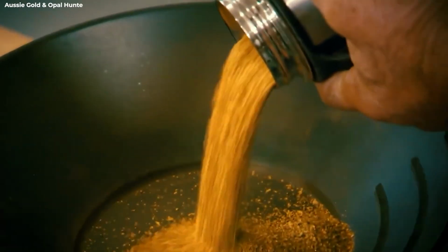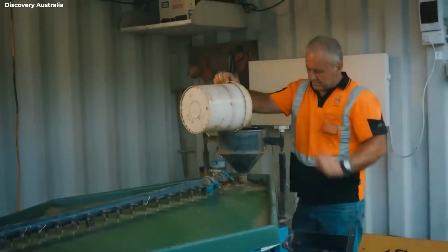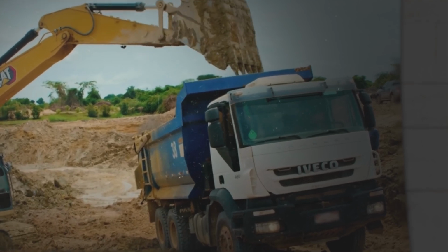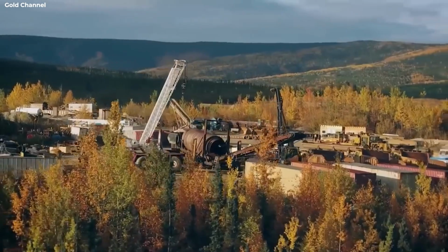They kept track of how much gold it produced. Every day brought more. Soon they were filling jars, buckets, and bins. The numbers climbed higher. It wasn't just hundreds of ounces, it was thousands. The total kept rising, and people started to talk. Other miners came to see it, amazed by how much had been hiding in plain sight.